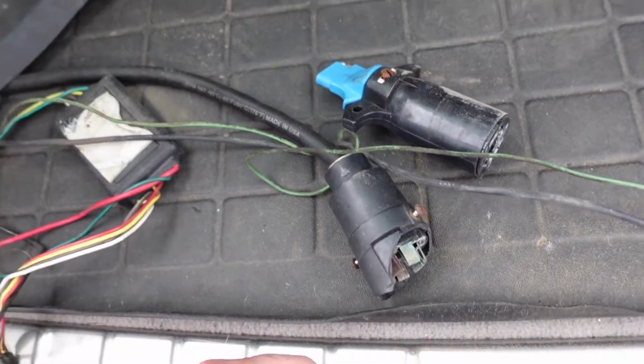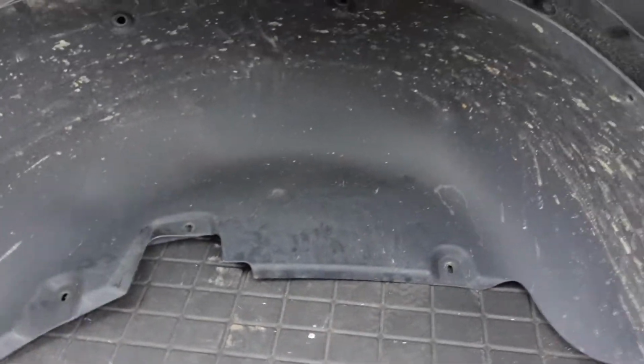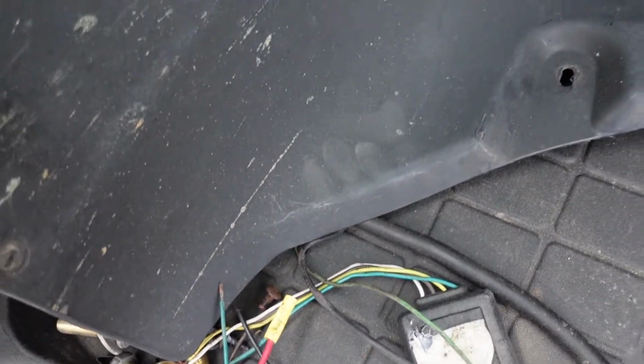And this is just some aftermarket stuff for the rear hitch, but until we get the new hitch, I guess it'll just kind of be in limbo. And honestly, it needs some wiring repairs anyways.